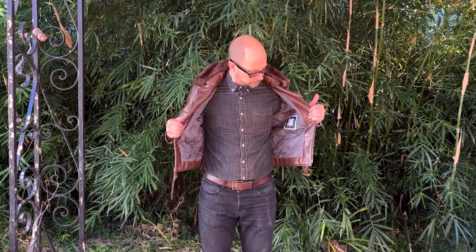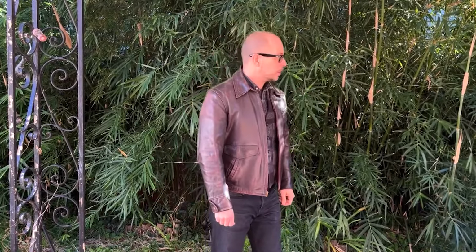Next up, we have this kind of rugged, refined look. I've added a Filson Mackinaw wool vest in this charcoal plaid colorway, and I'm pairing it with my Sears Hercules vintage horsehide jacket. It has an easy space for that layer underneath, and I think together the kind of waistcoat vibes and this kind of more refined, gentlemanly jacket that I'm wearing here really go well together.